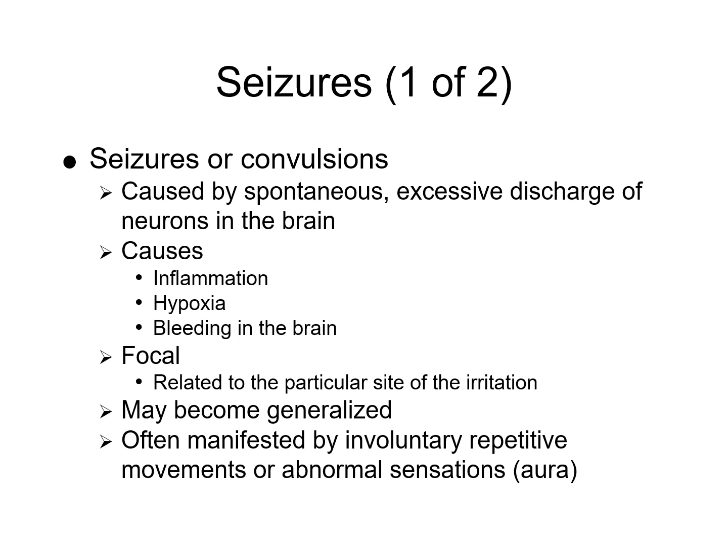Seizures or convulsions are caused by spontaneous excessive discharge of neurons in the brain, and this can be precipitated by inflammation, hypoxia, or some kind of bleed in the brain. The seizure is usually focal or related to the site of the irritation, but it can become generalized. A seizure is manifested by involuntary repetitive movement or abnormal sensation.